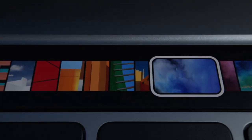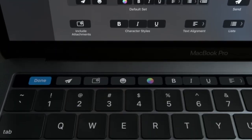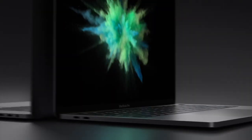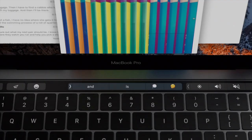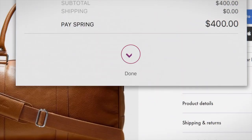It still looks awesome. So yeah, we will have one coming in to the channel by the 25th, and maybe even earlier depending on how Apple ships that out. But I'm super excited to unbox this laptop, see how it performs as a daily driver, try out the touch bar obviously.